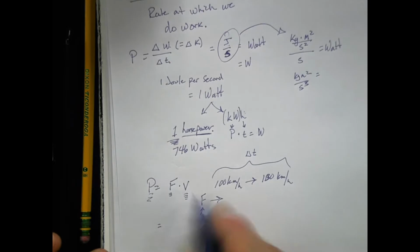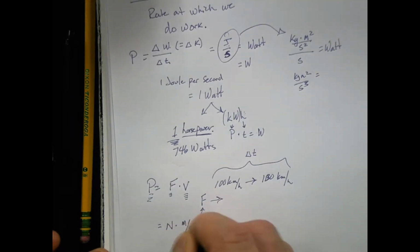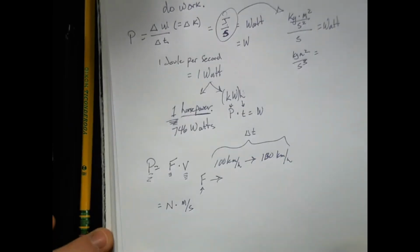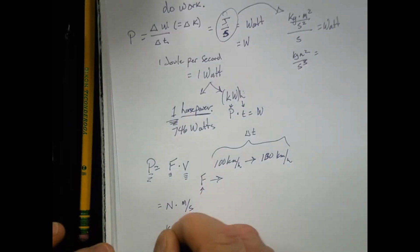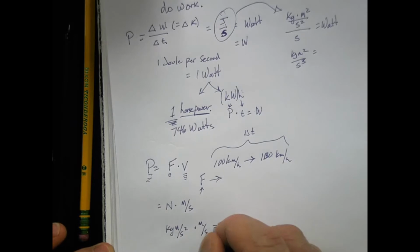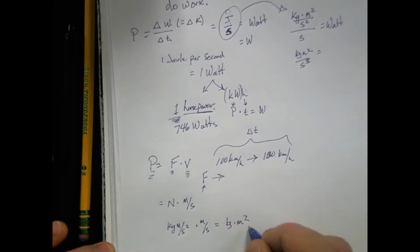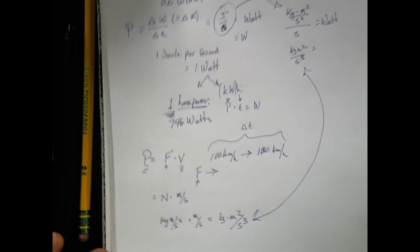Down here we have force. Force is a Newton times our velocity, which is meters per second. A Newton is a kilogram meter per second squared, times a meter per second is also going to give us a kilogram meter squared per second cubed. And these two are the same thing.